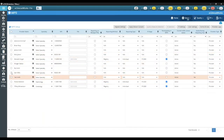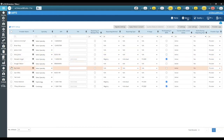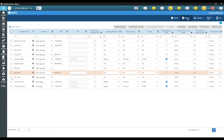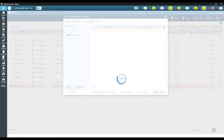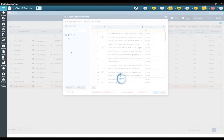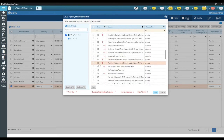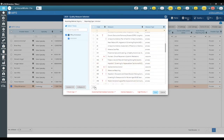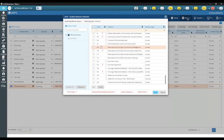select your provider, and then select quality measure selection. And it is grayed out. Why is that grayed out? It wasn't grayed out earlier. There it goes. Okay. So select your provider, select quality measure selection, and then select your provider's name. And then you will see the ones that have been selected. If you need to change it or add any, you're just going to select edit. And then you're able to go in and adjust your quality measures that you're wanting to assign.